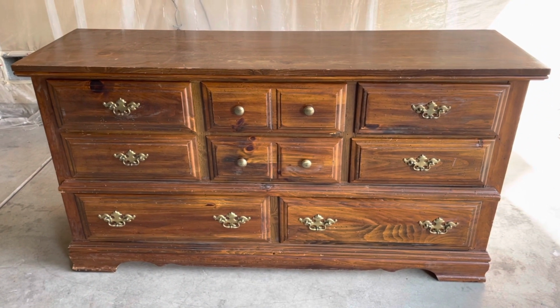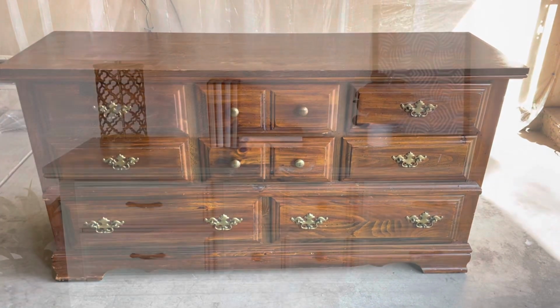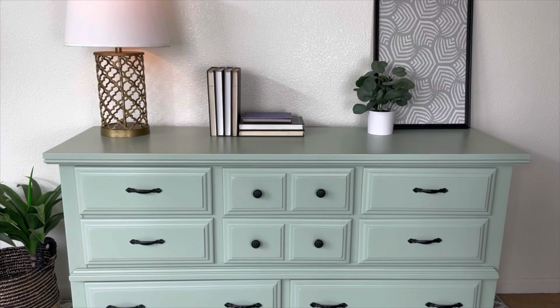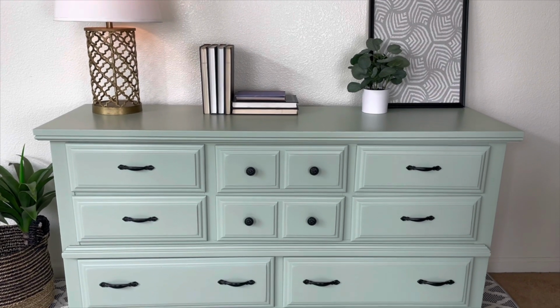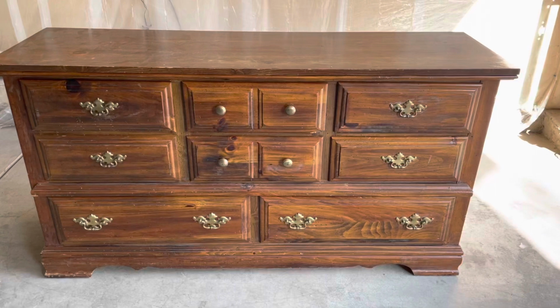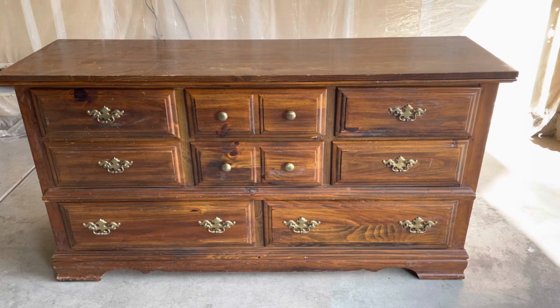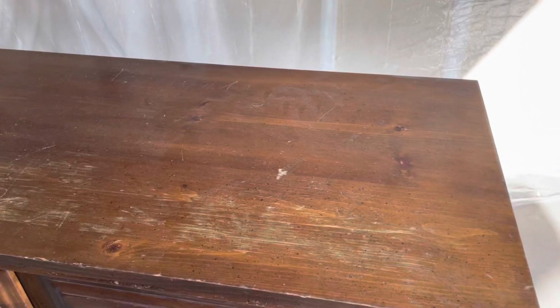My name is Ebony. I'm a furniture artist and I specialize in taking neglected pieces of furniture and turning them into something beautiful. So in today's video, I'm working on a dresser that I found literally 2 houses down from us in our neighbor's yard. It was free and I was so excited. So I just rolled this thing into our driveway and got to work a few short days later.